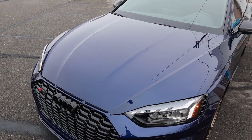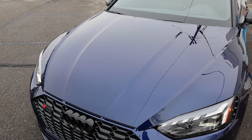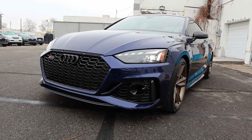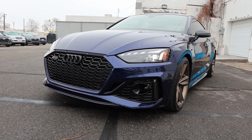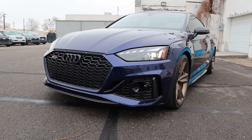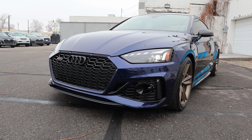So starting with the hood, this is called Navarra Blue, if you guys are wondering. It's like a purplish blue. It's very beautiful. But anyways, really distinctive lines there on the hood, which look cool. And then coming down below, you guys can see there the LED daytime running lights and the LED headlamps as well. We've got parking sensors integrated in the front end. We've got all of the blacked out Audi badges and everything, including the RS5 badge. And yeah, altogether, it's a good look.